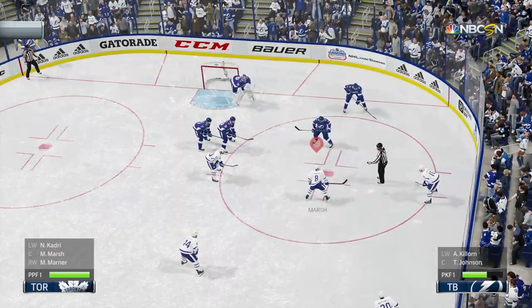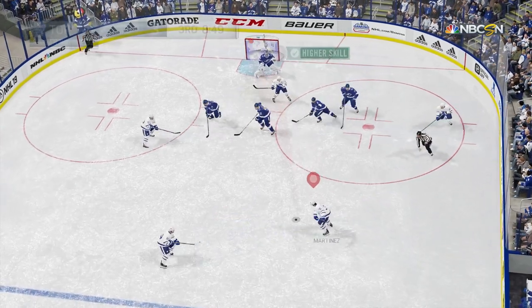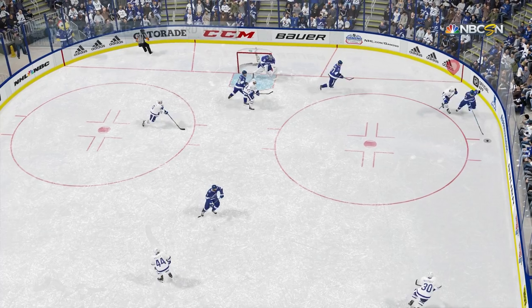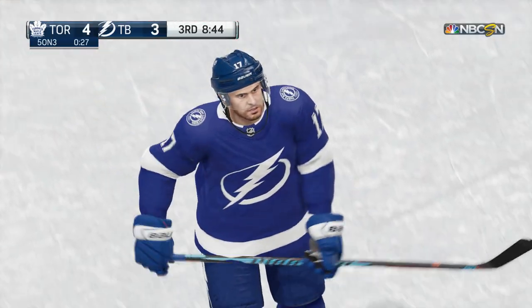A little under 9 minutes left to go here in the third. With the scoring of that goal, they're back to within one. So maybe they can tie this thing up. He wore that puck on a hard shot. Marsha's slashed on the play, and there'll be a penalty coming up. Killorn's penalized 2 minutes for slashing.